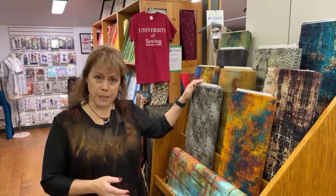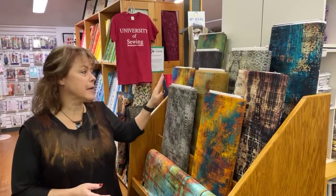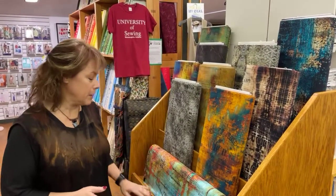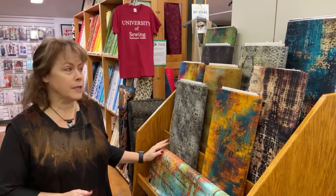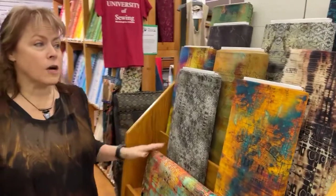So this week we just got in a new line, and those of you who may also do scrapbooking probably know the name Tim Holtz. Tim Holtz is now designing for Free Spirit Fabrics, and we just got in his Abandoned line. And if you want something really fun, different, if you like the fabric that has words on it, this is the line for you. The colors are amazing.